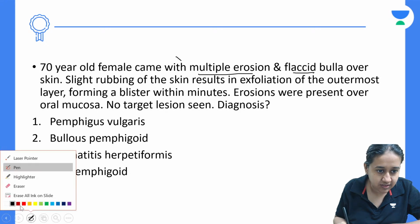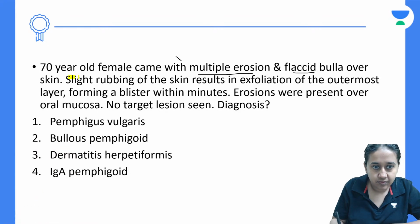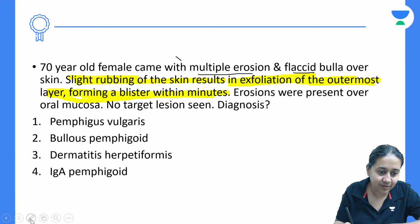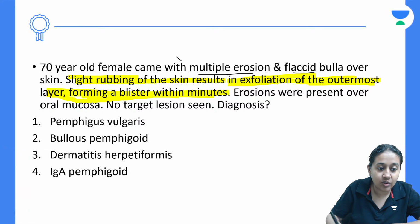Now the question is multiple erosions, flaccid bulla. Something I want my students to remember here is that slight rubbing of the skin results in exfoliation of the outermost layer, forming blisters within a few minutes. What is the diagnosis here? Please remember, this is a Nikolsky sign.